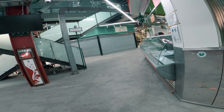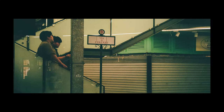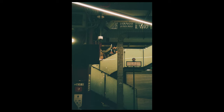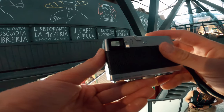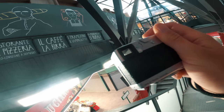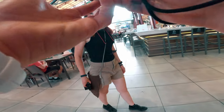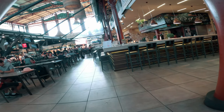Fuji C200 did deliver some lovely green tones there, and I enjoy those photos quite a lot. Upstairs, there's a food market where people can eat and enjoy some delicious street food, but more importantly, where you can admire the architecture of this place.